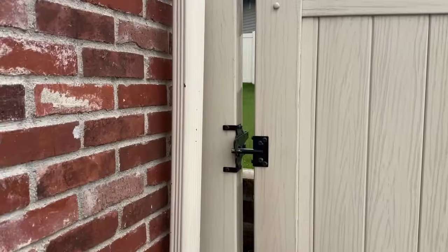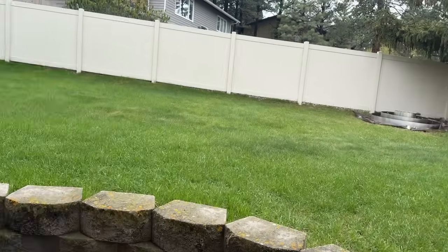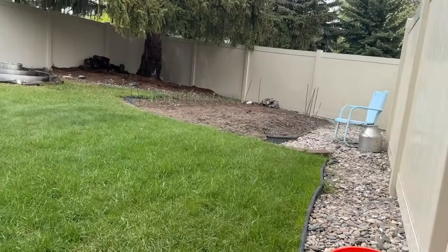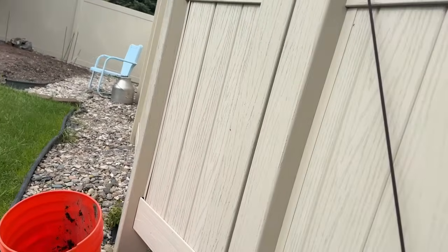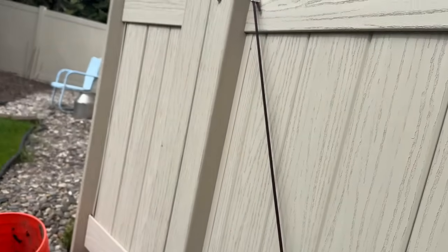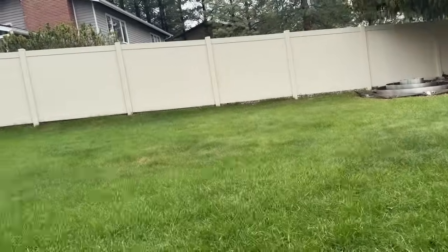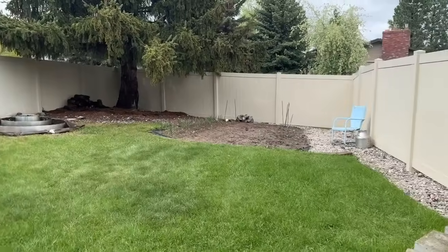Okay, we're going to the back now. I feel a little awkward out front just because I do. Oh, can't get the door. Can't get the gate. There we go. Got it. Sorry, I wiggled you around a bit. Okay, so it's been a while since I've done a yard tour.